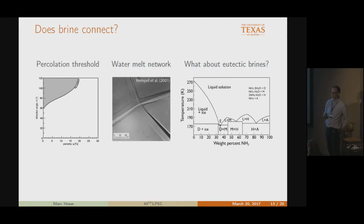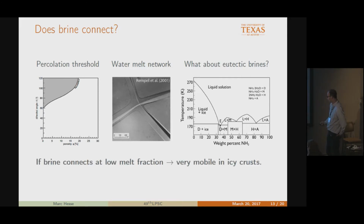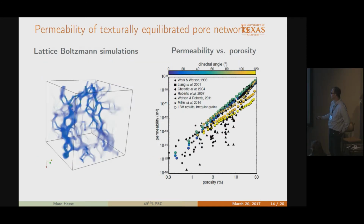The opposite example is, of course, what we've heard earlier today about the freezing of sea ice, where you are very far away from equilibrium, you have all these non-equilibrium textures, and then you can retain salt. So if this is indeed what happens, if the brine does connect at low melt fractions, then it should actually be really mobile in these icy crusts.